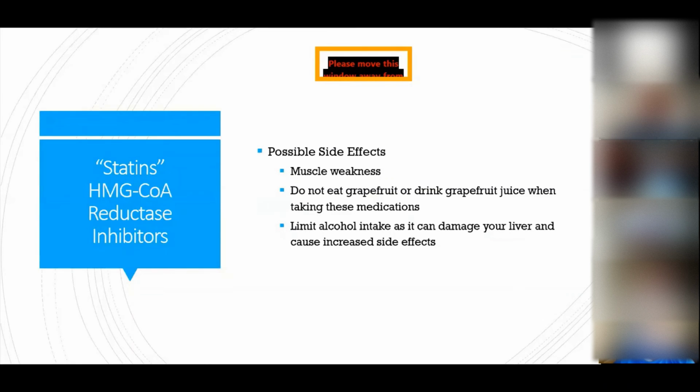Side effects with statin medications include muscle weakness. And this is the biggest one that we watch out for. It can be to a varying degree of muscle weakness. Some people might experience this for the first few doses and it goes away, and that's wonderful. And some people might experience really painful muscle weakness or muscle aches after starting this medication.